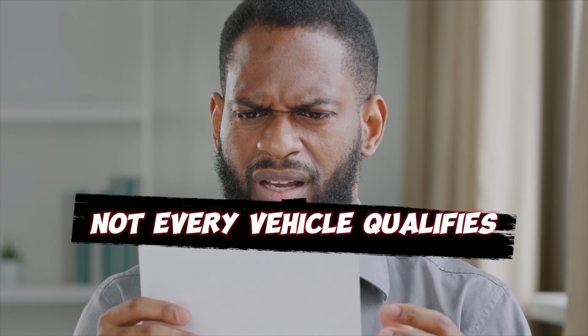Okay. Now, the last change, but certainly not the least. The IRS has substantially cut back the vehicles that qualify for the EV tax credit. I'm sorry, guys, I didn't make the rules, I just teach them. The IRS has substantially cut back on the vehicles that qualify for the EV tax credit.